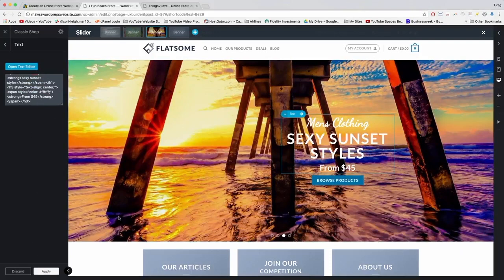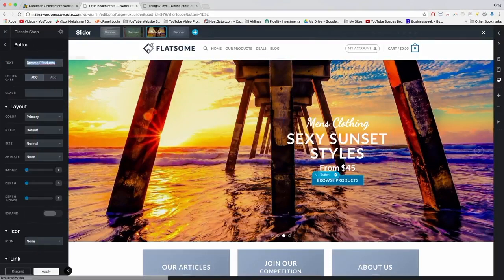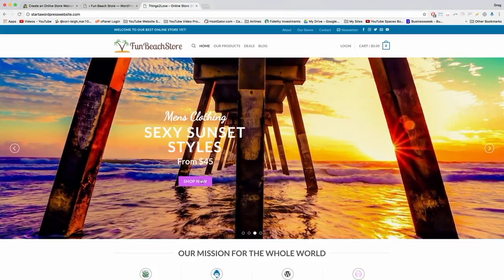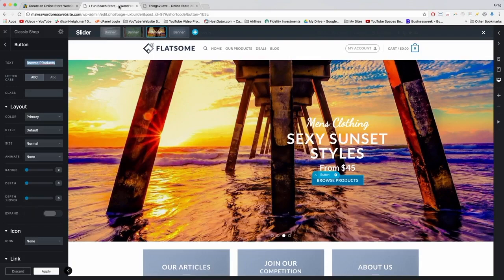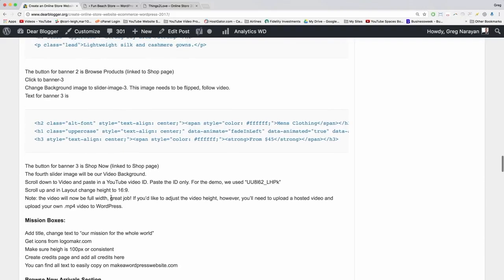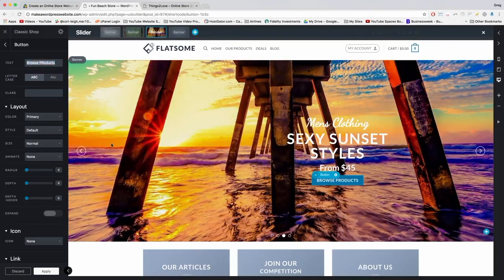And perfect. Let's change up our button now too, which needs to say Shop Now. So what we're doing is giving people a lot of different ways to get to our shop. It's important not to just have one button, but to have many buttons. Let's change browse products to shop now. And let's change the color to secondary. And we're good to go.